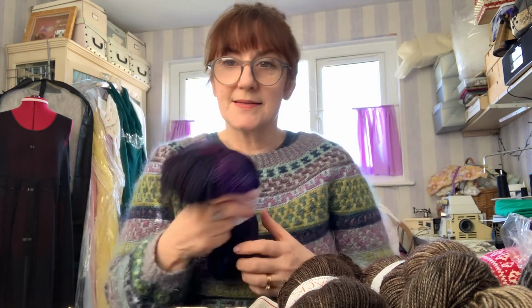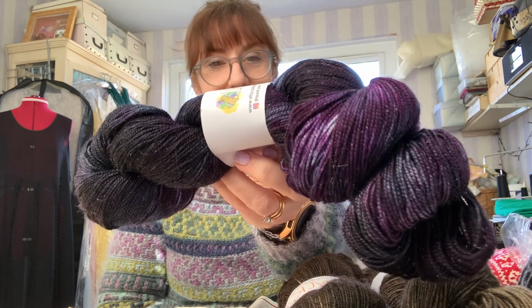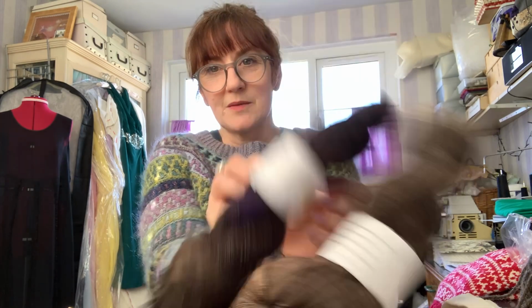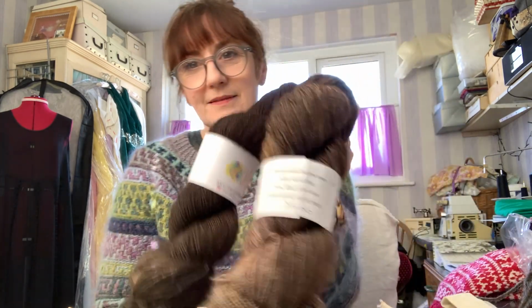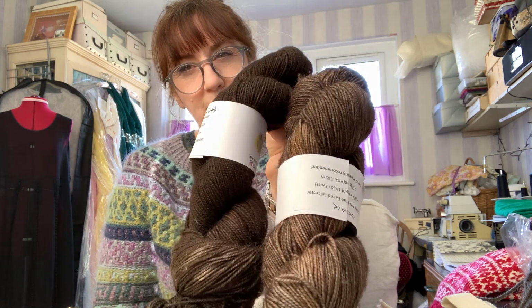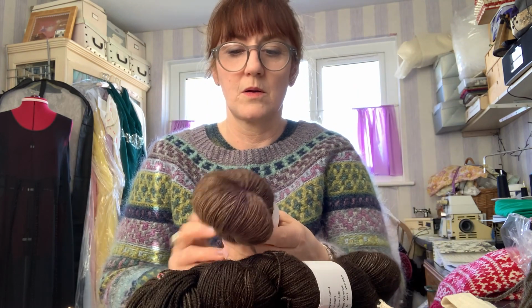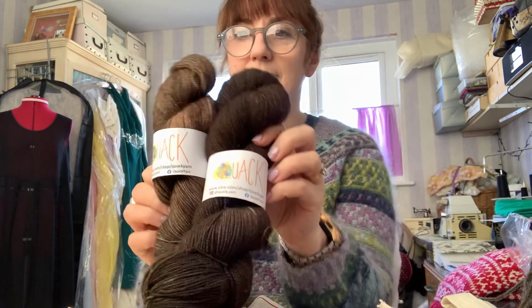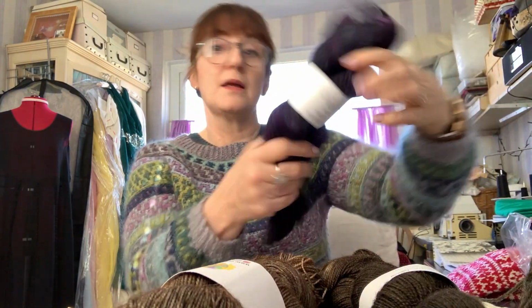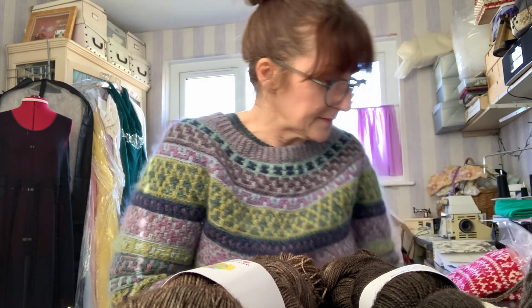I also bought this, because I do like a bit of sparkle, and I do like a bit of purple. And these were a bargain bin, and they will come in useful for something, probably together. So they're from Quack Yarns. This one is Quack Yarns as well. Where's the other one? Oh, it's there.